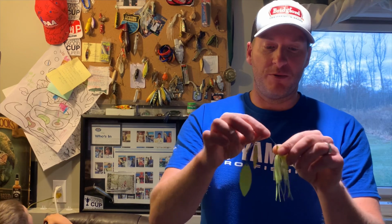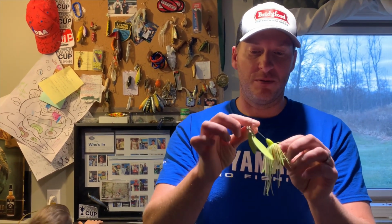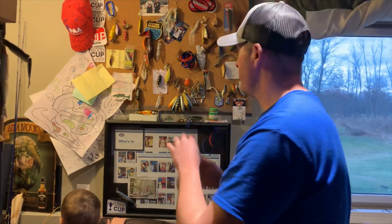The bait has since been retired, and I don't know that I would trust it to land any more fish anyways. Like I said, it's really beaten up and been abused. But if you're looking to catch smallmouth, do not underestimate a spinnerbait. Does not have to be a chartreuse spinnerbait, but just a spinnerbait in general. Smallmouth love them. Okay, Hank.